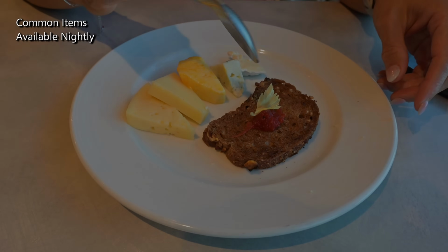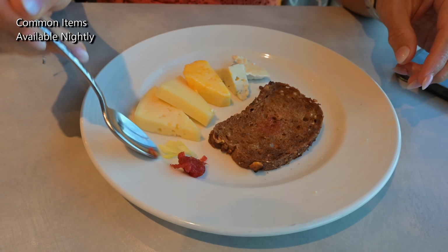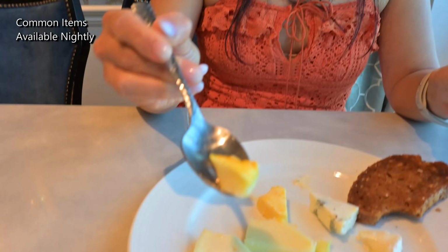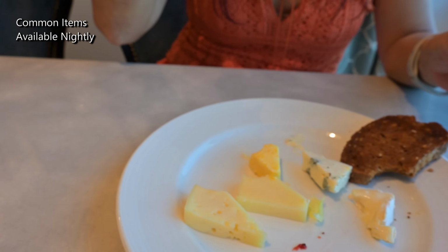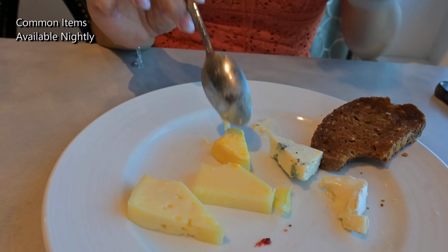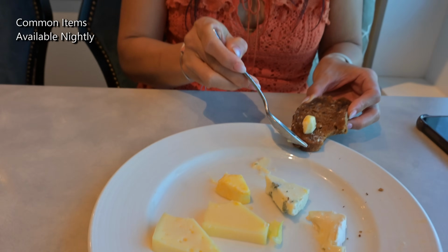Rye bread. Is the cheese plate available for every dinner? Every dinner. There are 5 different types of cheese. This one I really like. Camembert cheese? It's so creamy. I really like this one. Delicious.